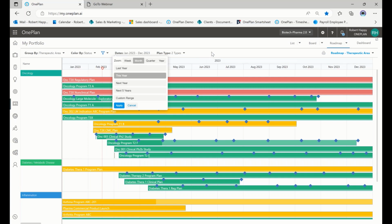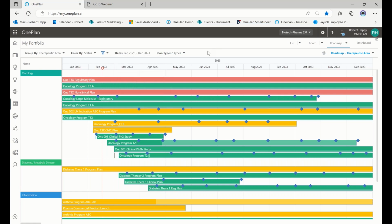I can look at it over multiple years, or maybe I just want to look at 2023, or you want to look at a 4-year horizon or an 18-month, whatever works best for you. And here you can see you've got it organized by therapeutic area, and then you can have these rolled up milestones coming in so that one of them could represent first patient in, or as you hover over it, it tells you exactly what it is, all the way down to maybe your CSR complete, for example, on a clinical or a submission.